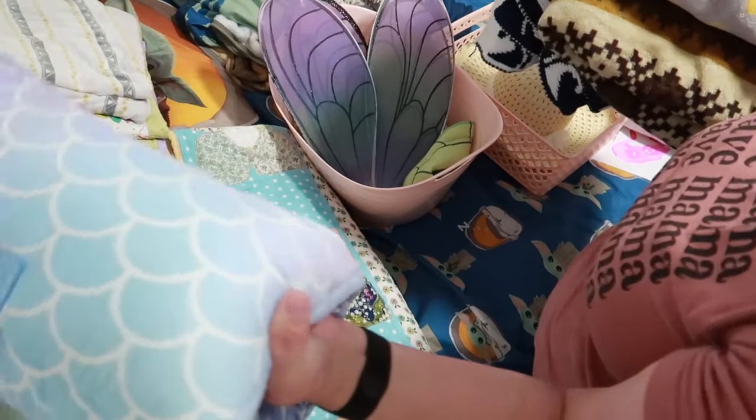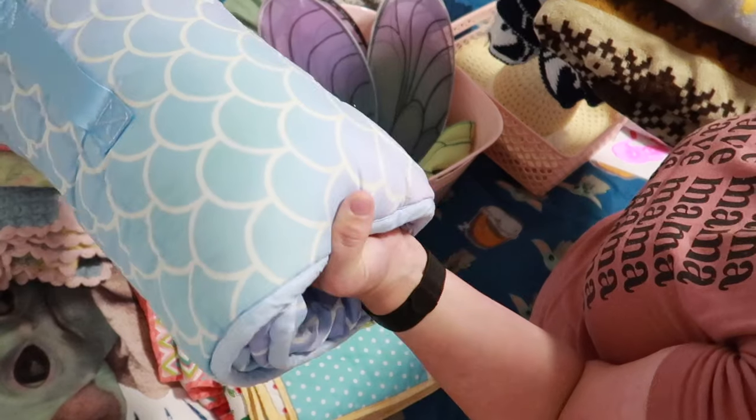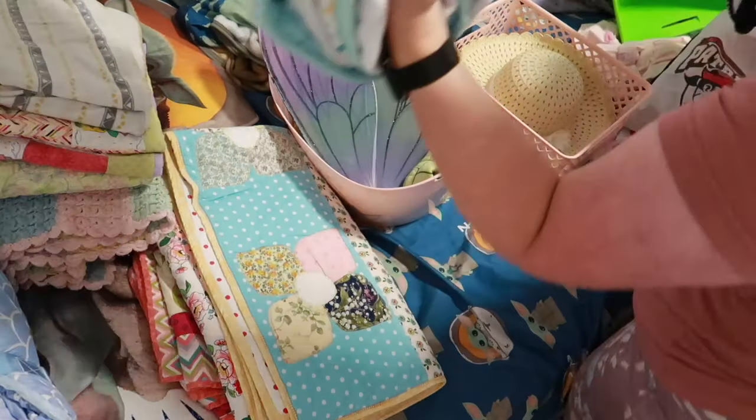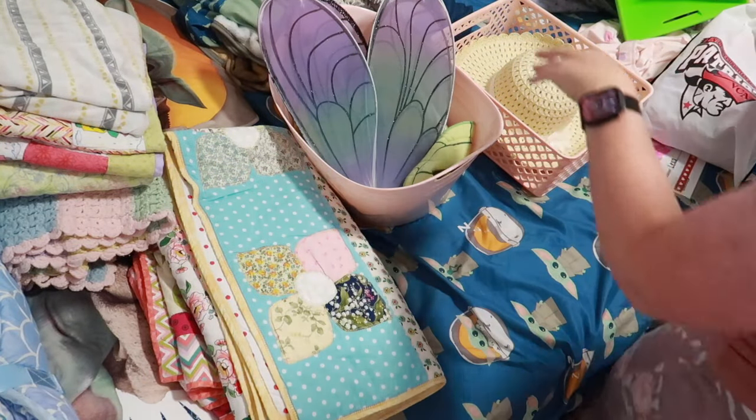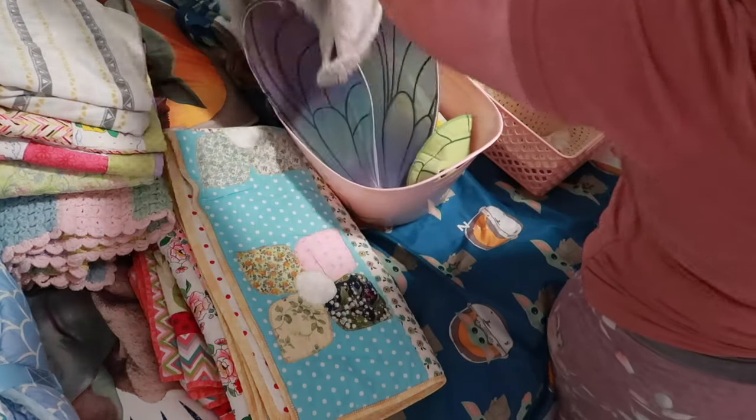I haven't decided about their nap mat yet because they don't use these obviously anymore, but they do love to play with them sometimes. So I'm gonna keep these for now so that they can continue to play with those. And then this is Lex's special one, which is obviously seen better days.